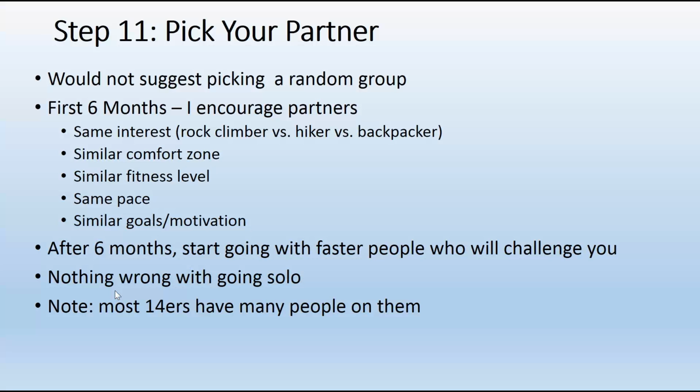So those are the 11 steps to how I plan a hike anyway. Are there any questions?